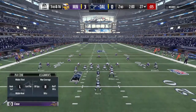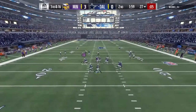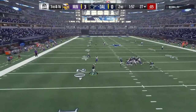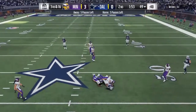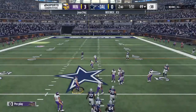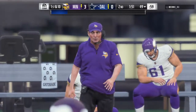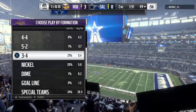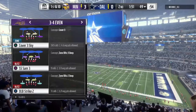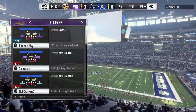Prescott now. Buying time to his left. He completes it to Bryant. And he takes this one just shy of midfield all the way to the 49. And now the Vikings are going to stop it here on defense with a timeout. It's just their first, so they'll have 2 remaining here before we get to halftime.